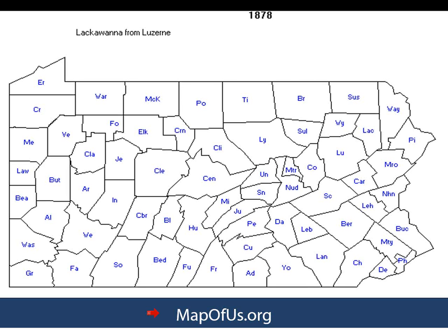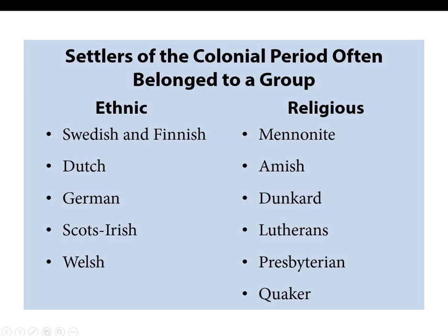The URL you see at the bottom of your screen shows the website where the maps depicting the evolution of counties may be found, mapofus.org. I use this particular website for all states I research in, not just Pennsylvania. Another handy tip is that settlers of the colonial period often belonged to a specific identified group. This is helpful because you can often find published compilations of group-specific records.